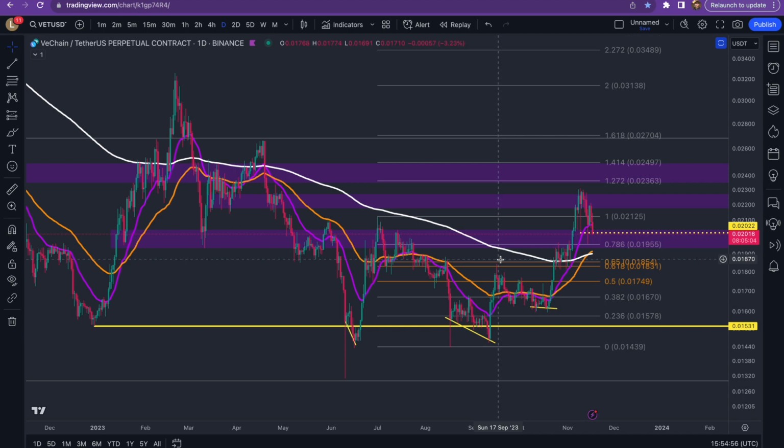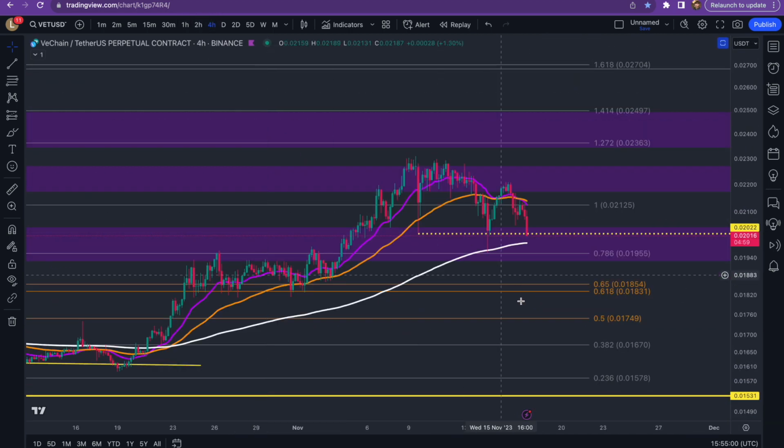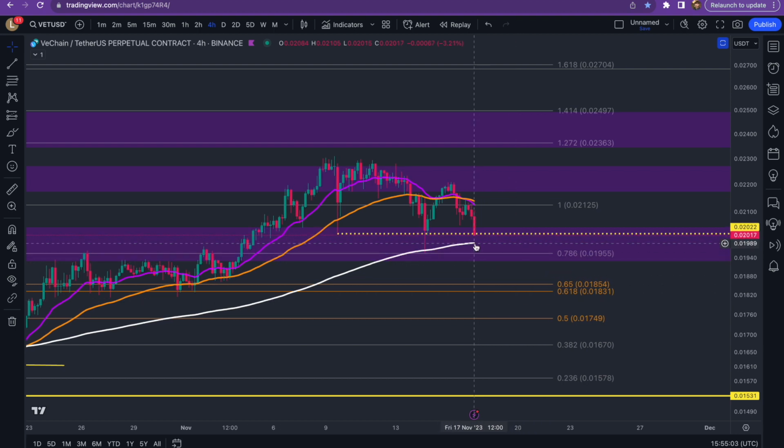Welcome back everyone. Vechain is looking likely that it will lose this support that we marked out on the 4-hour time frame. We do have the 200 EMA over here, so if we do come down to there, this is considered the bottom of our uptrend.